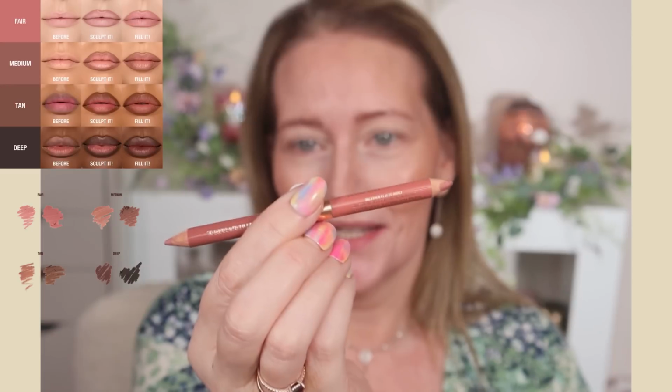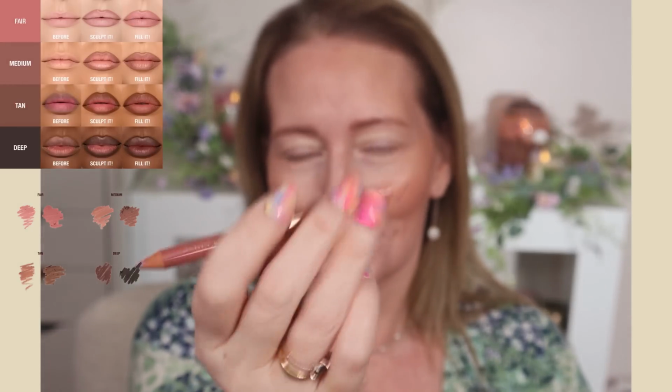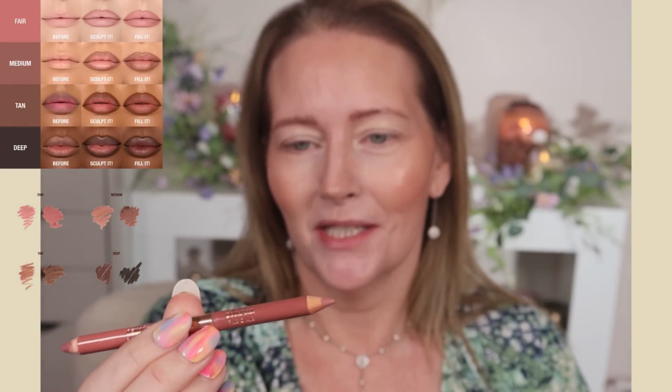But anyway, I have tried this once on the lips and I'm not entirely sure how I feel about this product, I'm going to be honest. But anyway, let's try it on now because I did do it late in the day. So let's put on the Sculpt. It's really throwing me that this looks like Pillow Talk Fair and I think that should be Sculpt, but the deep shade here is the Sculpt.